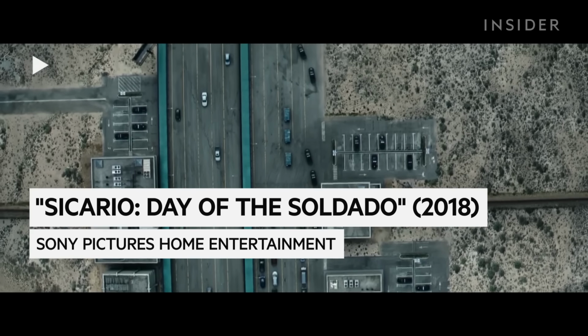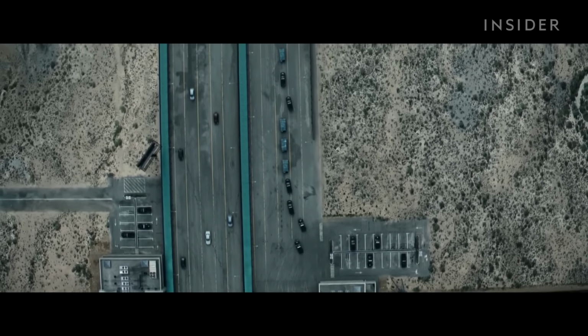I have seven Mexican police vehicles located at the border checkpoint waiting. They're moving and forming up in your configuration.